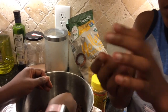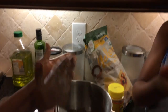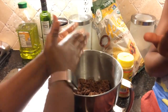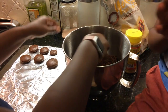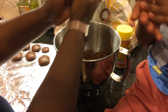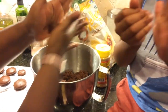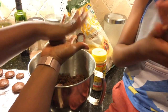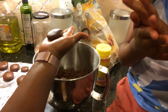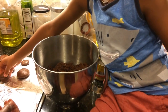We just have to bake them at 325 degrees for 30 minutes, and once they're ready, we'll show you guys the results. It's okay, you just have to make little tiny balls. Make your balls first. First of all, you press it like that. Then you make your ball just like that. Turn. Good job. And then you just press down just a little bit like that. There you go. See? Good job.